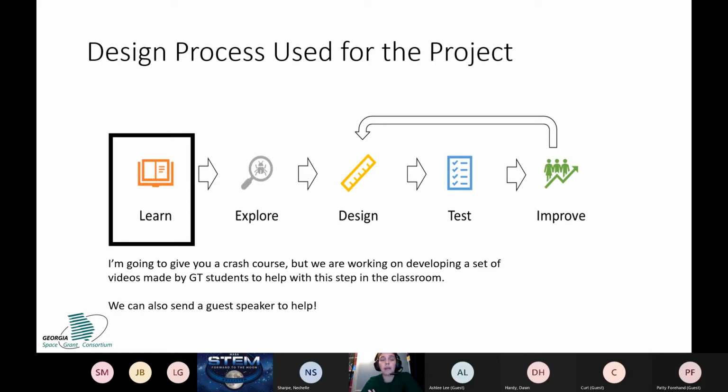But we'll start by simulating the learn phase. Now, a couple of things about this. I'm going to give you a super fast crash course in aerospace engineering.